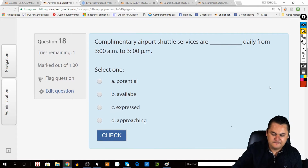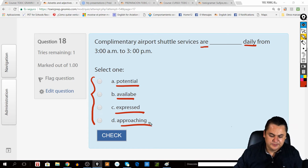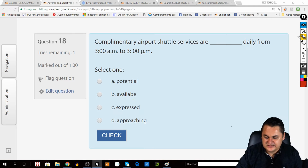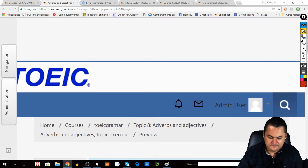Here it is. Complimentary airport shuttle services are, and then we have the word daily. This word here is all about vocabulary. So we have potential, available, expressed, and approaching. The best one that fits in the sentence is the word available. So we can say, complimentary airport shuttle services are available daily from 3 a.m. to 3 p.m. And then we click here, see next.